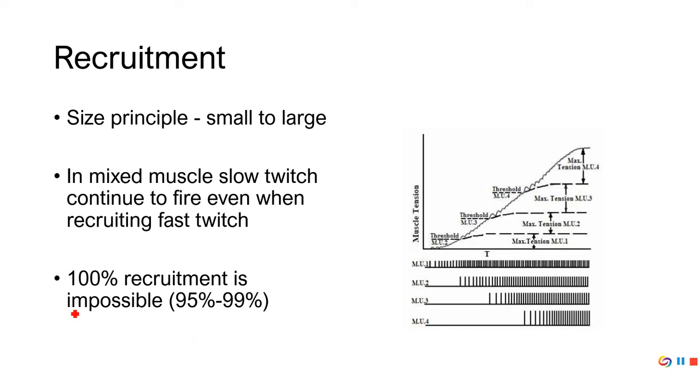Now, really, to recruit 100% of the muscle fibers in a muscle is nearly impossible. This really can only happen if you have outside stimulation, like electrical stimulation. So at most, we're only ever recruiting 95 to 99%. It's not completely understood why this is the case, but it's thought to be a protective mechanism, that if we're ever using all of our motor units and muscle fibers, we increase the likelihood of muscle damage.